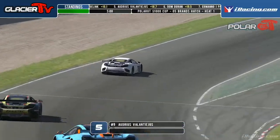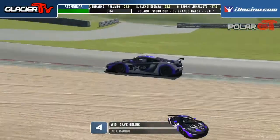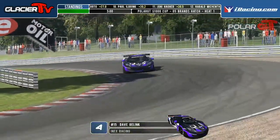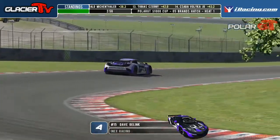Dave Geelink in that fourth position, kind of in no man's land for Ironex Racing. And we talked about this before we came on air. Timo Ivonen is not racing here today. Enzo Benito only jumped in at the last moment. He was the first to try of the day. Ironex Racing really aren't on form here at Brands Hatch.